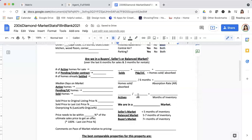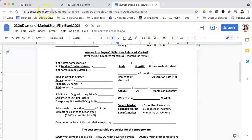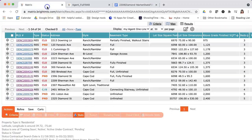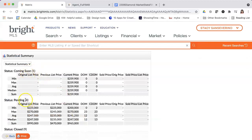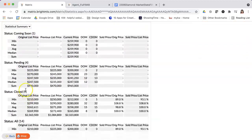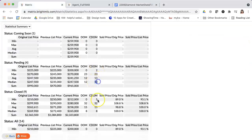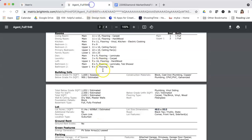Okay, so now we're going to transfer some of the information we see on the statistics. We're looking for the number of active homes for sale. We saw 1 coming soon, 4 pending, and 9 that had closed. I'll show you where I found that. We went back to Stats Tabular: 1 coming soon, 4 pending, and 9 closed. The next thing we're going to look at is the days on market. For the active one it's 0, because it's a coming soon property. The pending ones took 13 days on median, and the sold ones took 8 days on median.